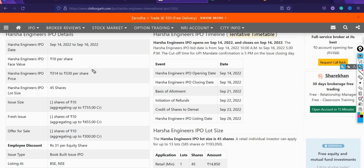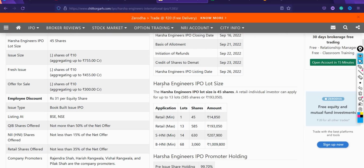I will suggest you go for the upper price band of 330 rupees and apply for the IPO at that particular price only. The face value is 10 rupees per share. There are high chances that in the coming future the company may give bonuses and splits, and the company will be listing on both the stock exchanges, BSE and NSE. I hope I was able to give you a good overview.